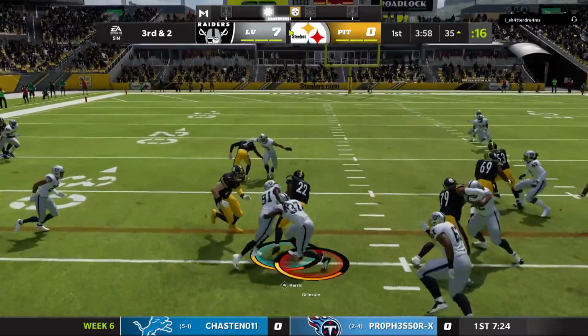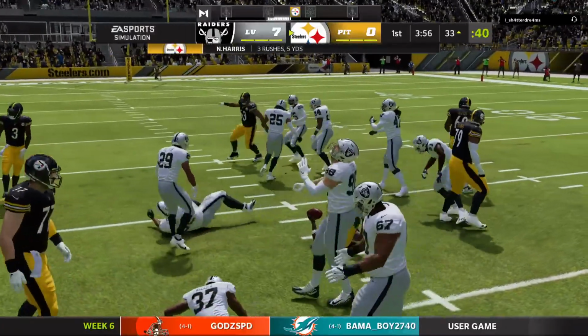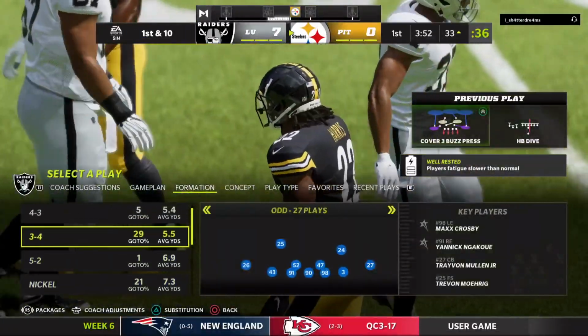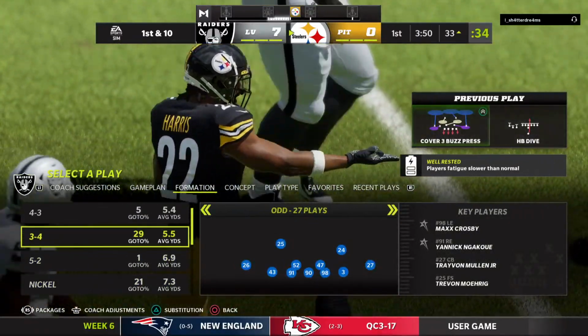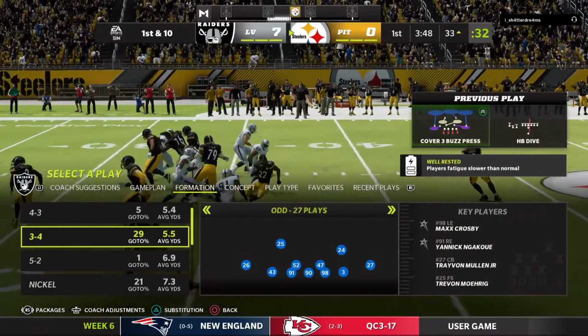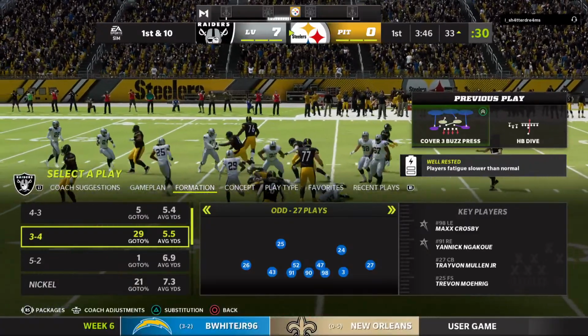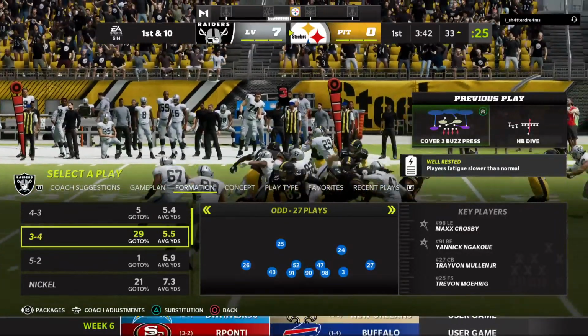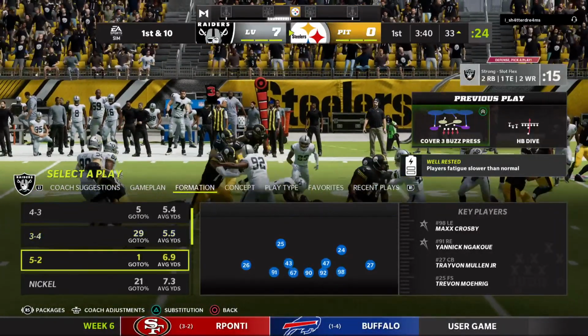Trying to pick it up on the ground with Harris. And he's able to get it to the 33. Good enough for a first down. That's about what you would expect since they're so efficient on picking up 3rd downs in the top 5 in the NFL. It's all a mindset, and I guarantee you it started in the offseason. 3rd down's important to them. They find a way to pick them up at a very good clip.